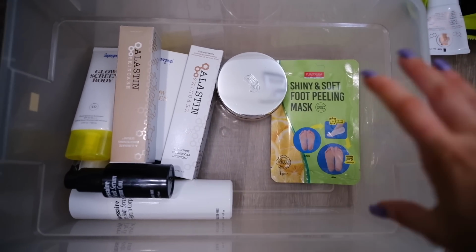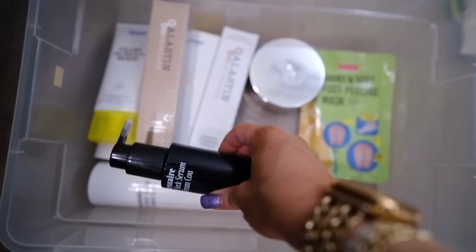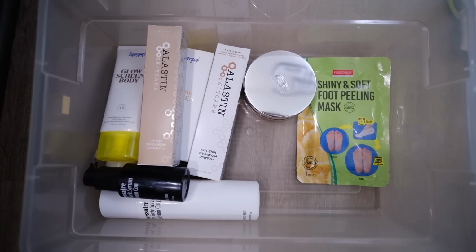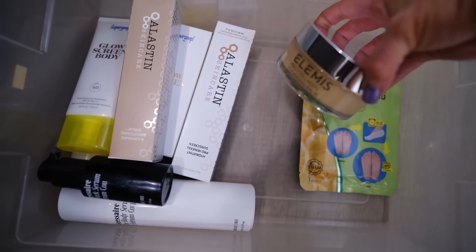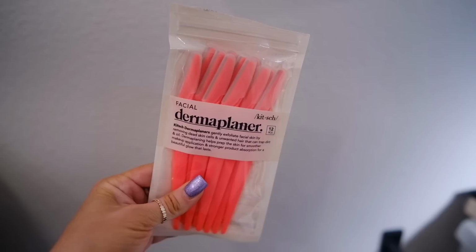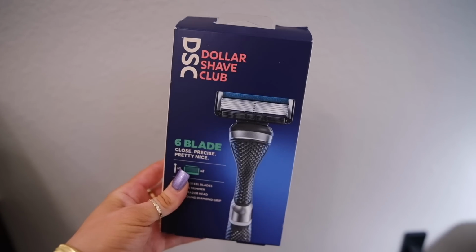I've decided to put all my skincare backup stuff in this bin. I've already pumped some of the stuff into travel things. Some of the stuff I'm bringing, then others I already have just travel sizes of, but I just have backup stuff in here. Love these facial razors, so I'm gonna bring a couple. And then these are my favorite razors, so I'm gonna bring these as well, but take them out of the box.